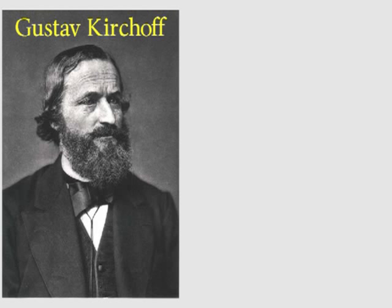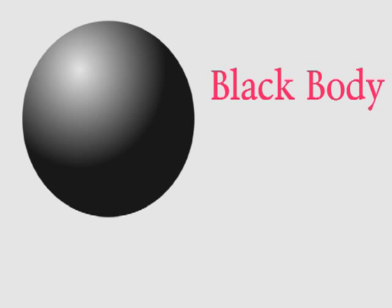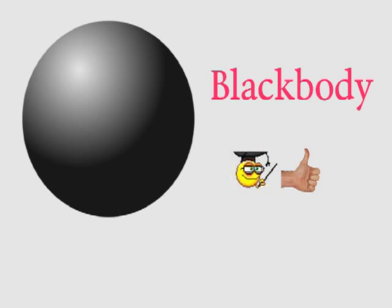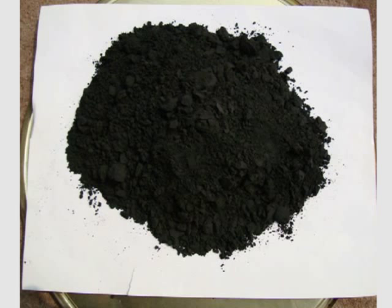He suggested, picture an object that can absorb any wavelength of light, but that doesn't reflect light at all. Well, anything that absorbs all light would look black, so they call this imaginary object a blackbody. All one word, because it looks more sciencey that way. But it's not just a black-colored object like this, or like this, because a blackbody also doesn't reflect light. So it's not just black, it's a flat black. This pile of carbon is more like it, but even that stuff reflects a little light.